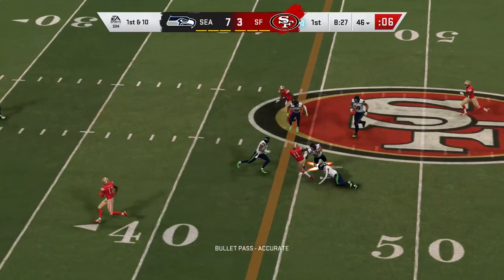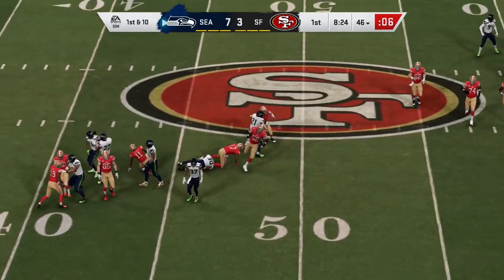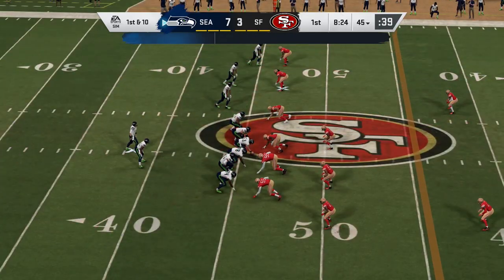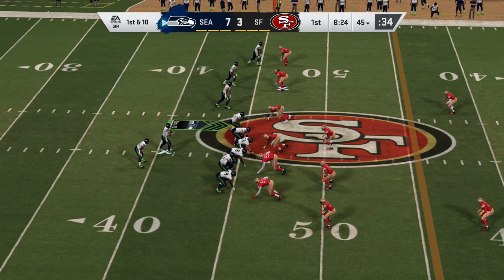On first down, Garoppolo. And a loose football. And the Seahawks have picked it up. And his crew will take over at their own 45-yard line. Good starting field position for them here as they come up first and 10 at the 45.